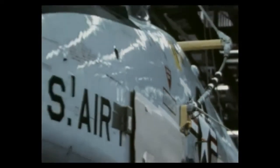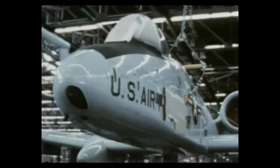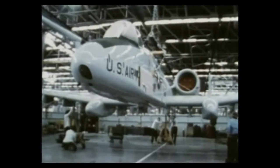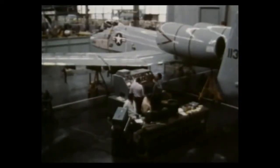The shape of the airplane, the fact that it's battlefield repairable with very simple surfaces, was all built into the airplane because the designers realized this airplane's probably going to take a hit. The mission of the Warthog is such that hits are inevitable, and there have been and will be instances when the pilot must abandon his hog to save himself.